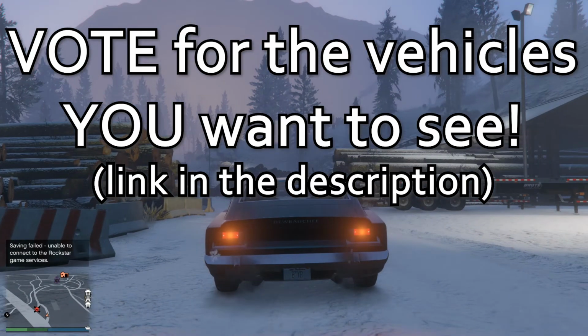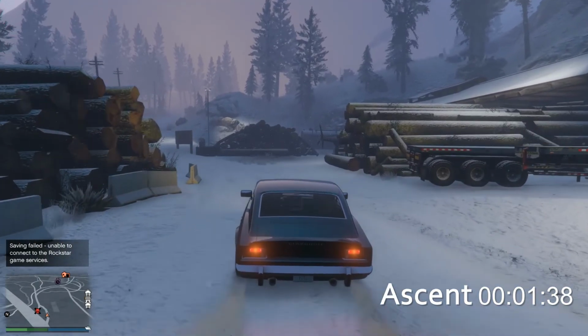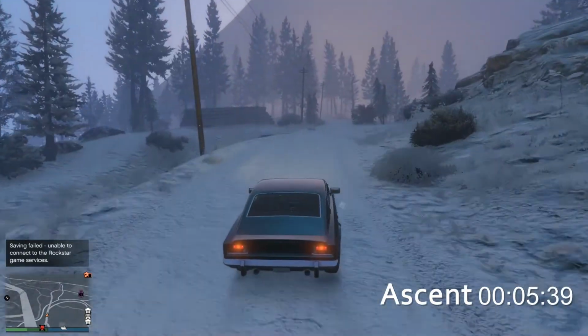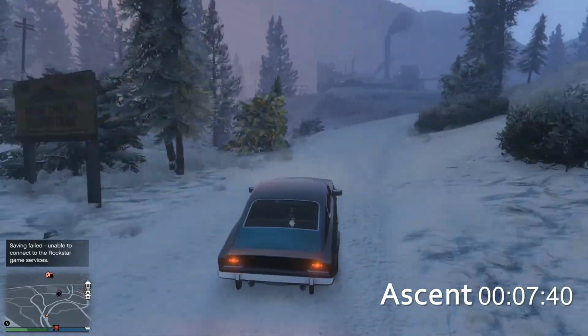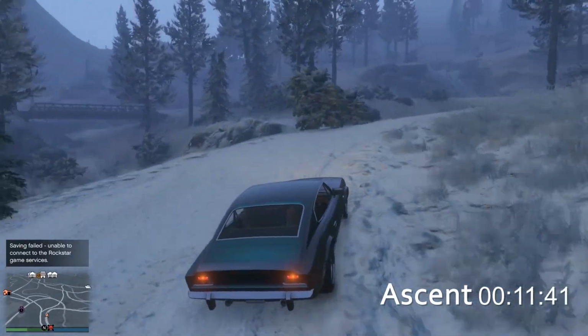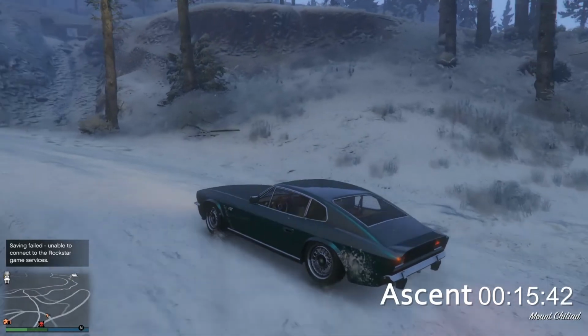Of course, there is no voting for the snow vehicles because, well, I recorded them almost a year ago. 10 months ago, in fact. I think this car was brand new, honestly, when I recorded it at the time. I can't remember exactly when this car came out, but I'm pretty sure it was new.